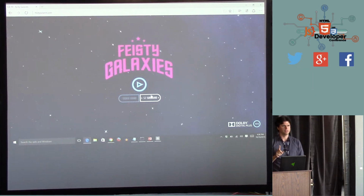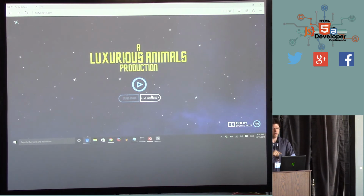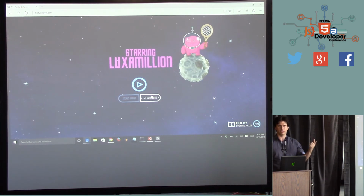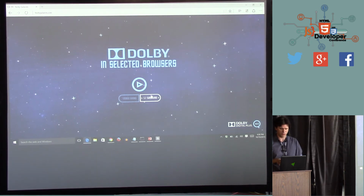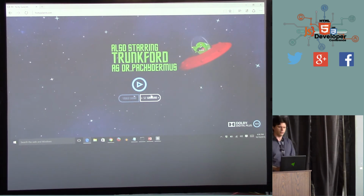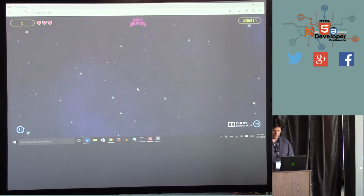There you go. So you'll notice right away that there's a difference between the stereo and the surround sound version. You got a lot more bass that's happening now, and you now should actually hear it. Because I wasn't in the sound field, I didn't notice that it was not in surround sound mode. But we actually threw in these buttons because we also thought it was really great to be able to A/B test for yourself. So let me play a little Feisty Galaxies.